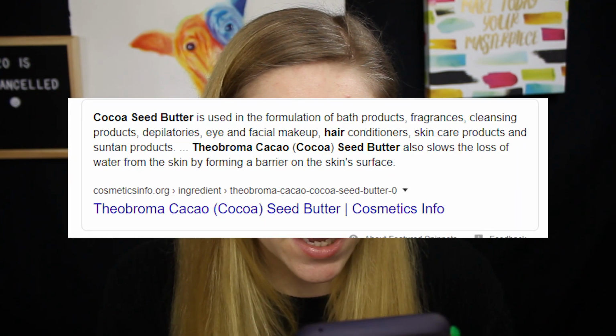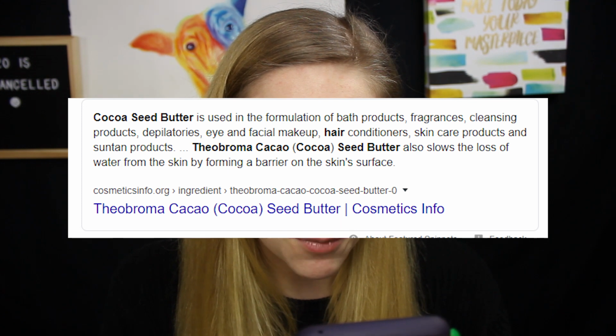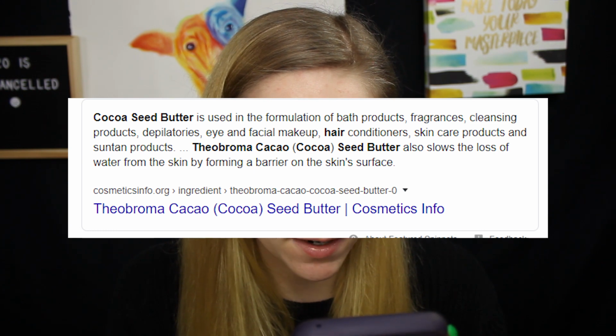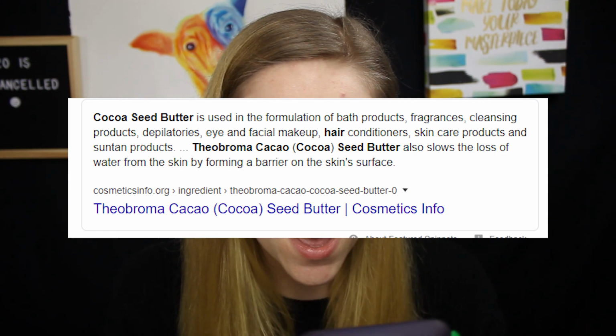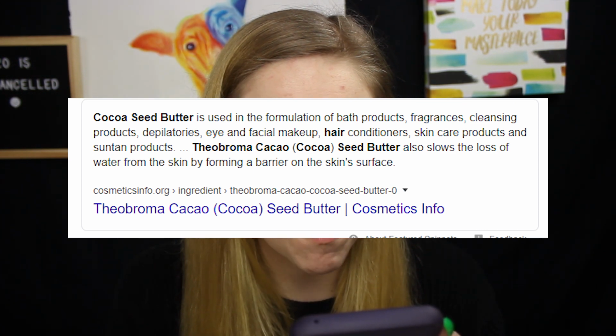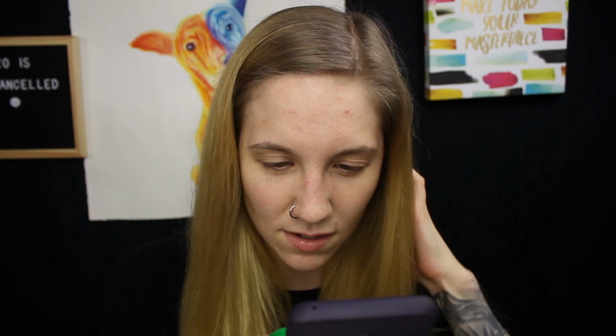So the next ingredient that I looked up was cocoa seed butter. I wanted to know what that was for. It is used in the formulation of bath products, fragrances, cleansing products, eye and facial makeup, hair conditioners, skincare products, and suntan products. Theobroma cocoa seed butter also slows the loss of water from the skin by forming a barrier on the skin surface. So that's what it was for skin and hair. So it is used in a lot of hair care and skincare products. So that's just what it said on Google. It just says that it also slows the loss of water from the skin by forming a barrier on the skin surface. So that's what that's for.